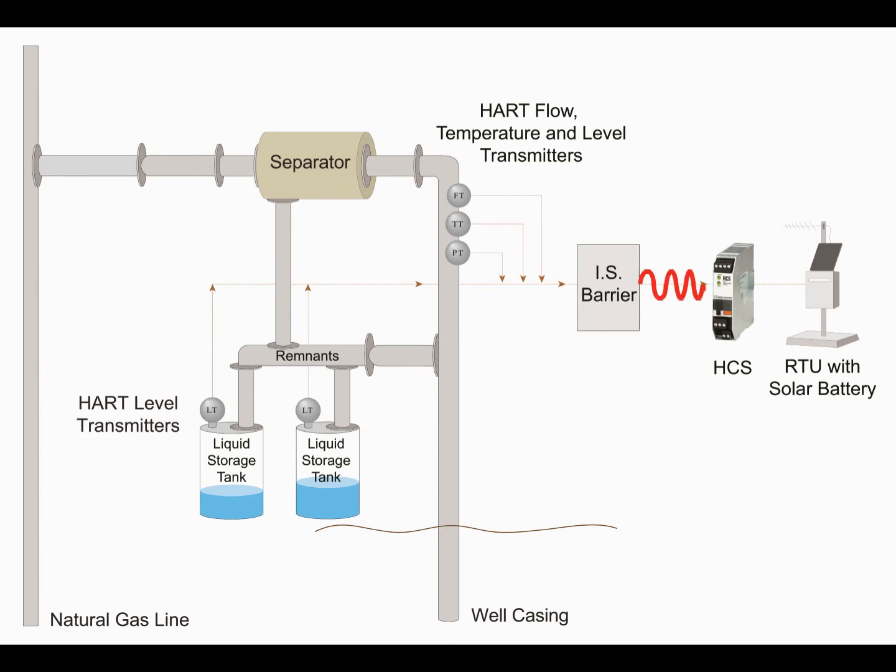The HCS converts the HART data to a Modbus RTU format. The RTU acts as a Modbus master, polling the HCS via Modbus RTU and receiving all of the process variable data from the field transmitters. This saves both wiring and I/O card space on the RTU.